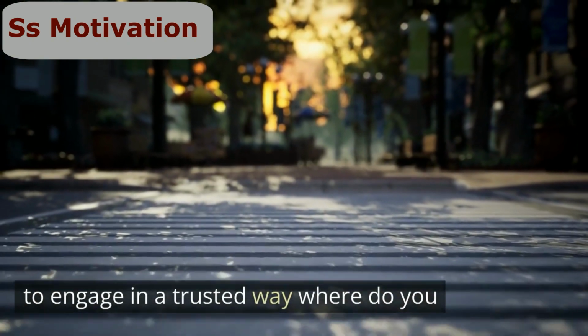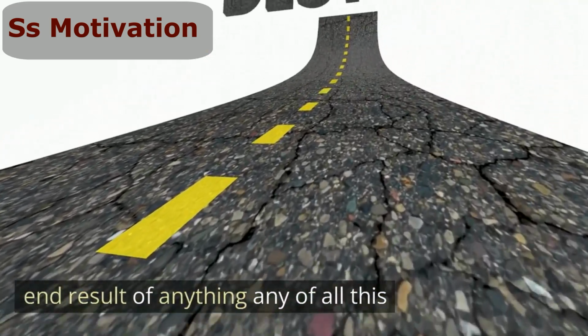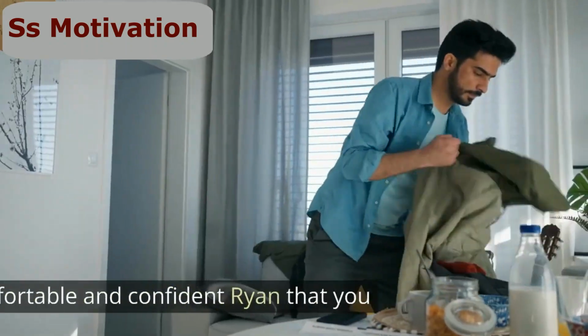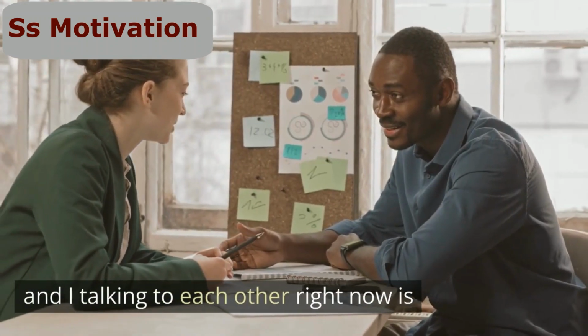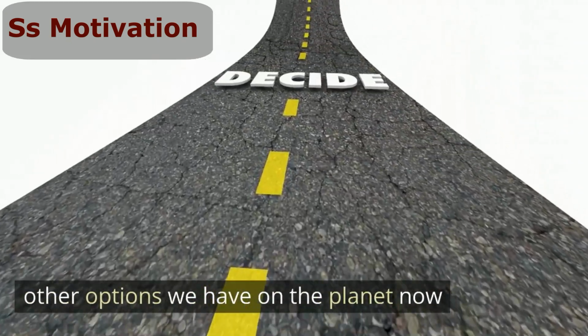Where do you put your attention? Where do you put your activity right now? Because that's the end result of all this self-management stuff: to feel comfortable and confident, Ryan, that you and I talking to each other right now is exactly what we need to do given all the other options we have on the planet now.